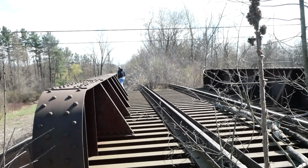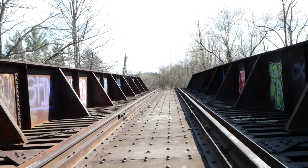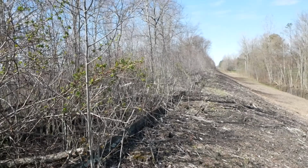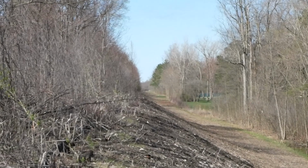This is maybe not the original bridge from 1908, but a very old bridge right here. As you can see, he's walking down there. Once again, we're not destroying anything. We just love history. But as you can see right here, look at this. This is all cleared out.